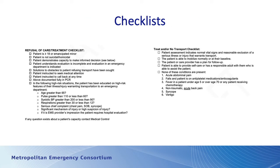So here are the checklists. On the left-hand side, it's the refusal checklist. This is the same checklist that's been in the protocol, and it's got the same elements. The patient has to be old enough. They cannot be having homicidal or suicidal ideations. They have to have the capacity to make an informed decision. They understand that there are risks involved, you've talked about all the other things in place. So the patient gets appropriate advice, patient gets given information for follow-up or when to call back, there's appropriate documentation, and the other items on the bottom left on the checklist in terms of evaluating capacity is in place.